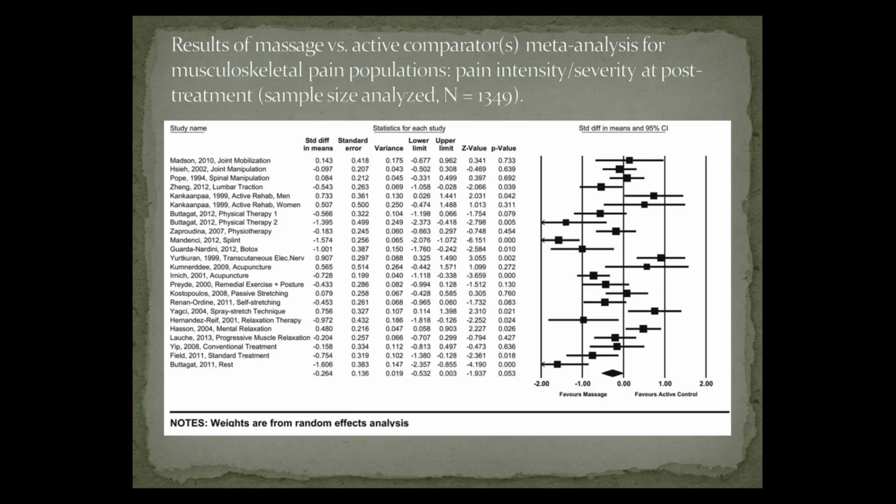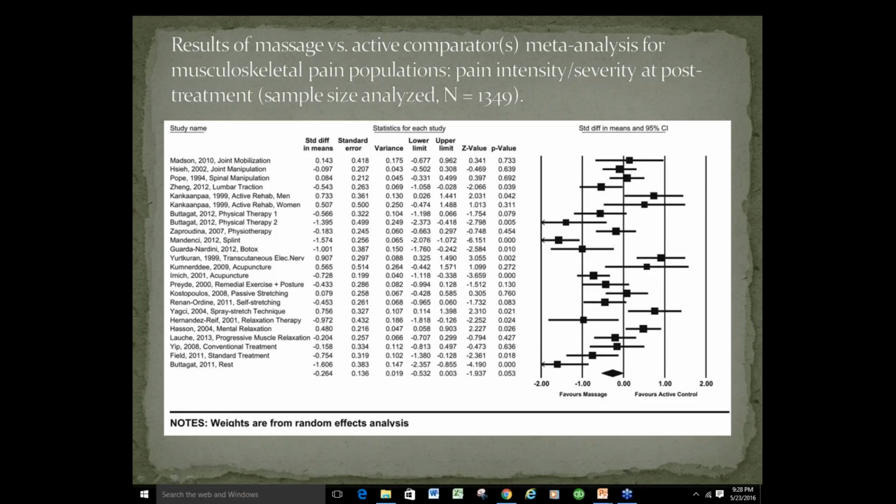Results of massage versus active comparators, again for musculoskeletal pain. And you can see how many different things they did over here to compare them to, right? Standard treatment, conventional treatment, progressive muscle relaxation, mental relaxation, relaxation therapy, stretch, self-stretching, passive stretching, remedial exercise and posture, acupuncture, transcutaneous, right? You can see all the stuff over on the study name area, kind of what they were comparing it to and how it compared.